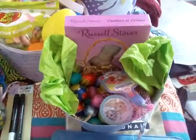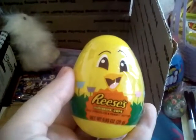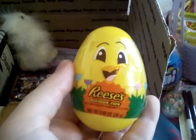That looks so mighty tasty, so pretty, and so Eastery. Oh, missed one. Let's see what else. We also have a Reese's mini peanut butter cup in an Easter egg. Put it here.